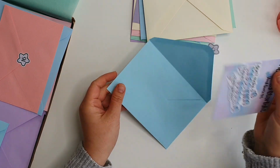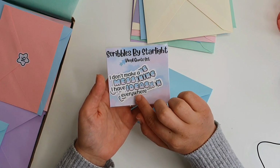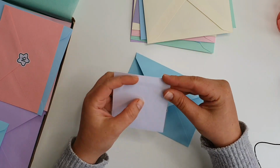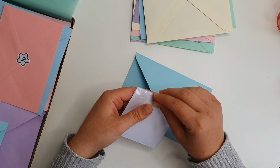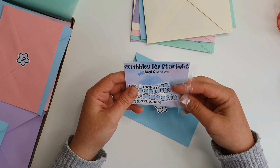is a vinyl quote set. So the font is hand drawn, the bubble font, but the other font isn't. Now I already sell these. I sell these at events. I am planning on adding them to the shop, I just haven't done it yet. But the colour palette is different. So these ones are pink and blue, and the ones I have in the shop are purple and green.